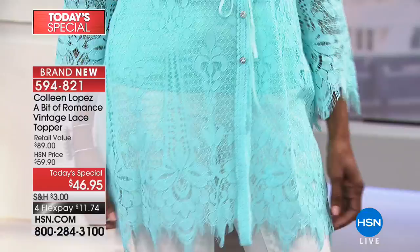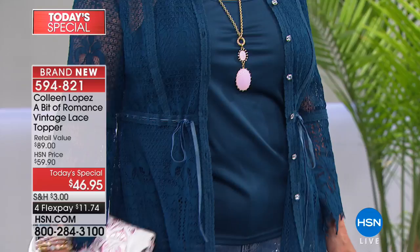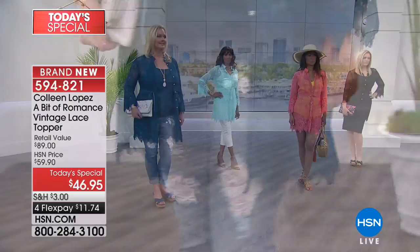But you can see, as casual as you want to make it, as dressed up. I love that blue on our Inger over there. Look at that gorgeous color. That's the teal. Ladies, run to your phone because this is it. Final chance. Final show, and for $46.95, join the almost 14,000 lovely ladies and guys out there, if you're shopping for a woman in your life, who have already picked this one up today.